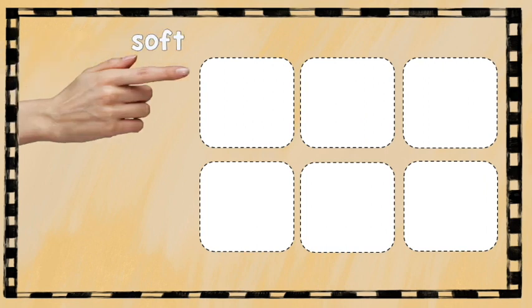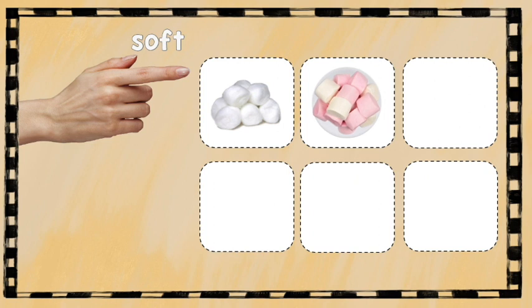And here are the examples of things that you feel as soft. We have here cotton. Say cotton. Next we have marshmallows. Yummy marshmallows. Lastly we have pillow. Can you say pillow? Very good.